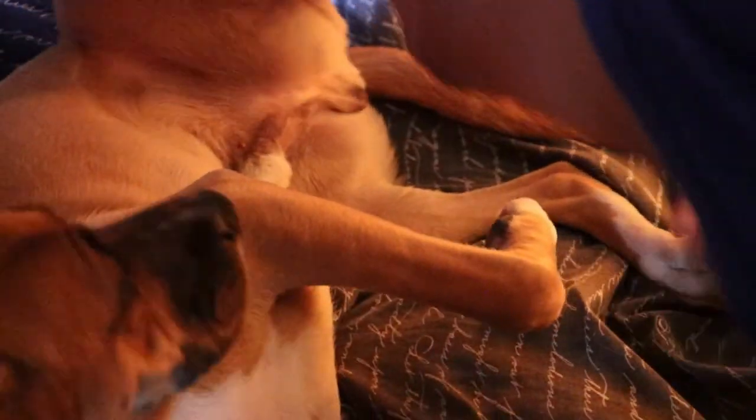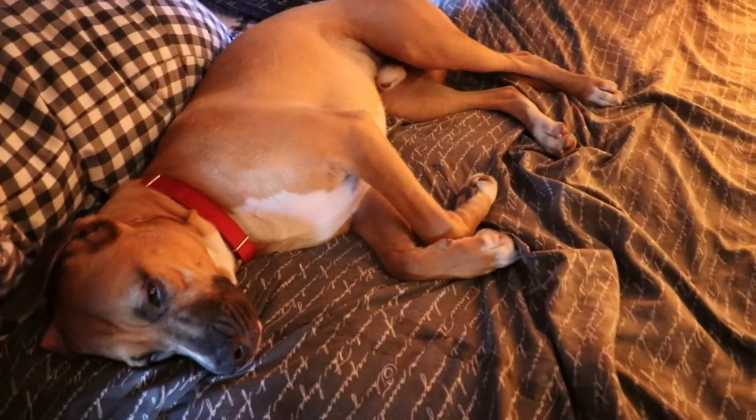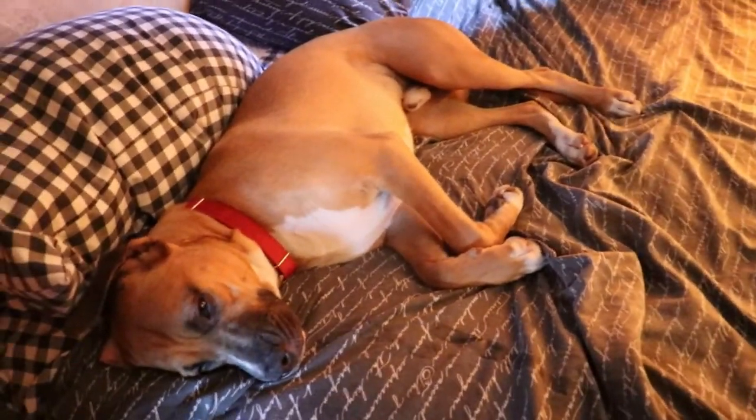I mean, if you try to do this to most dogs, they're going to resist it. But she does it to keep his paws soft so that they don't get hard and hurt him. Because otherwise they can crack, just like a person's feet crack.